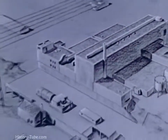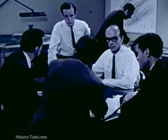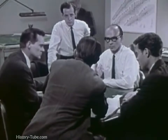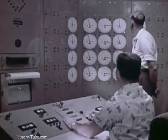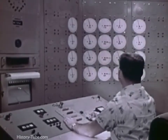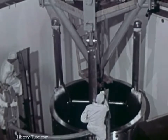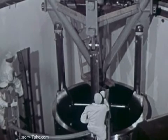Behind the successful completion of Shippingport was the blazing of trails into new territory. The solution of countless problems in physics, chemistry, engineering, manufacturing, and construction. These problems, many completely without precedent, fell into 4 general areas, the first and foremost being the reactor. It posed many new, complex, and interrelated problems in design and in technology.